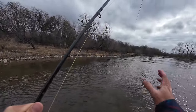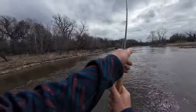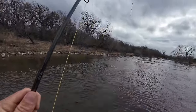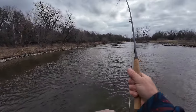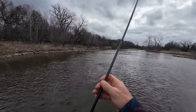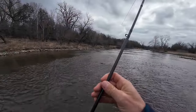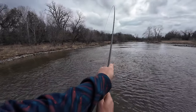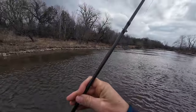I really want to see if it's in his mouth or not, because I think I felt the thump, but I just want to make sure. Looks like it is in his mouth. All right, come here, buddy. Absolute magnum. Pretty good size one, too.